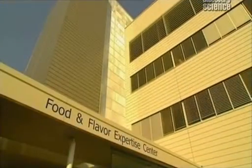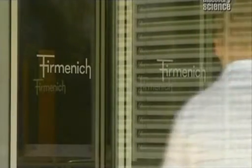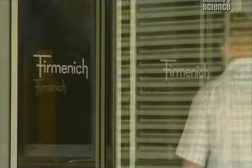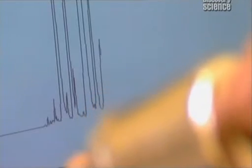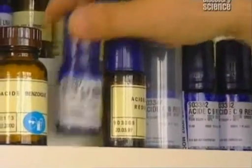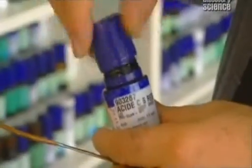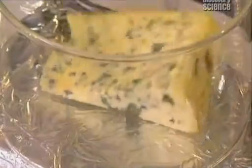Firmenich in Geneva, Switzerland, is one of the world's biggest manufacturers of flavour and perfumes. I visit whenever I can to swap ideas and discuss kitchen chemistry. Scientists here have been developing amazing new technology to push forward the science of flavour, so we can start to answer questions that have puzzled scientists and chefs for centuries. Like, why some food combinations taste so bad, and others, like chocolate and blue cheese, so good.